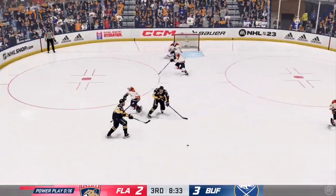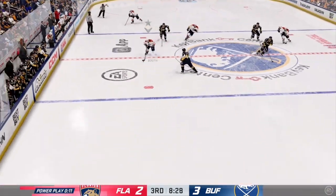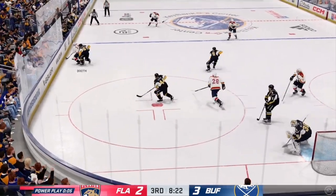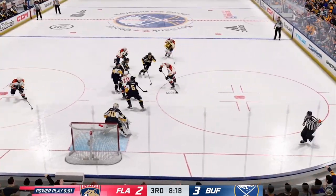Buffalo's got a hold of the puck now. The Panthers gain control of it. Through the neutral zone now, picking up steam. Stafford's up and ready to join the play. Jabs the puck away. Moves it quickly over to McCabe.